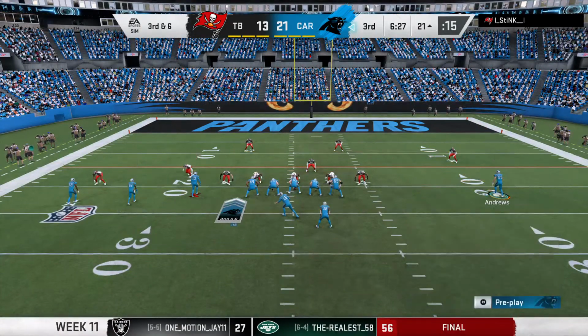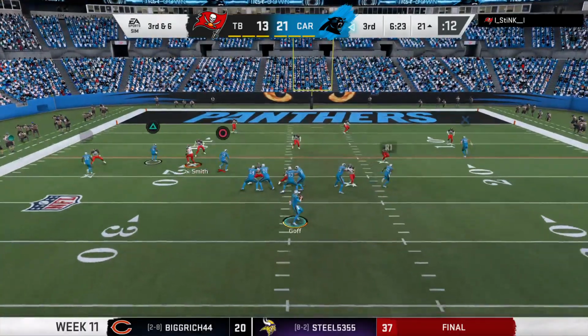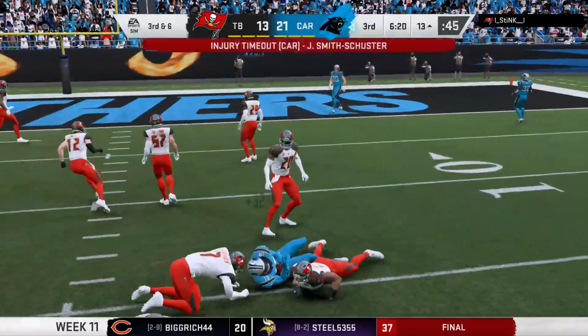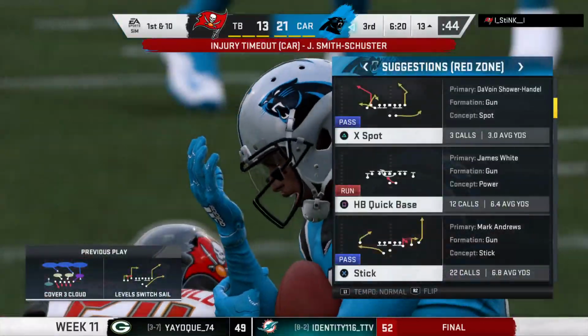57's the mic. A shotgun snap for Goff. Open man, Smith-Schuster, it's complete. And he takes it down to the 13 and picks up the first.